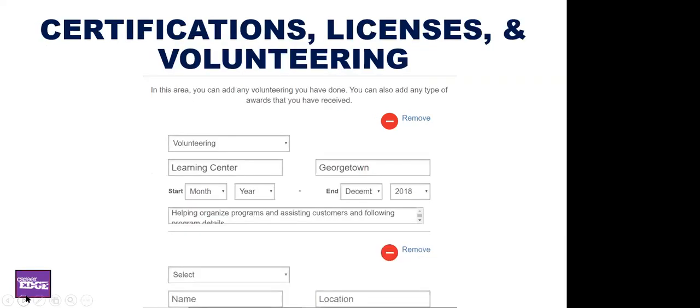All right. And last but not least, this is that fifth part of our resume. We're going to incorporate any certifications, any license, any types of volunteering. This individual, they volunteered at a learning center. They did their homework. They looked up the employer. They looked at their mission statement.